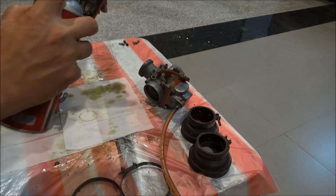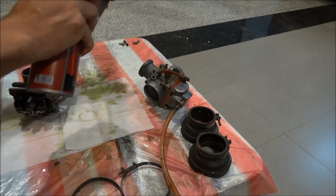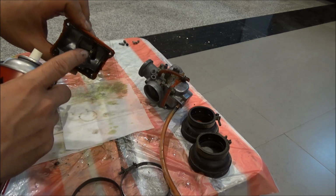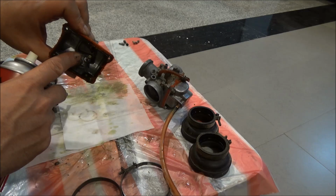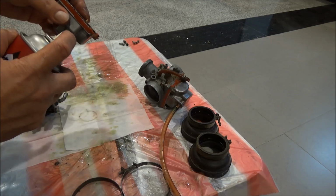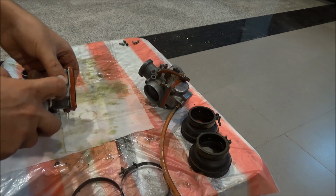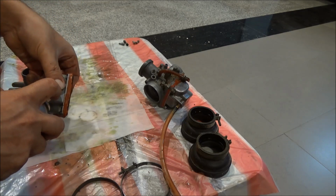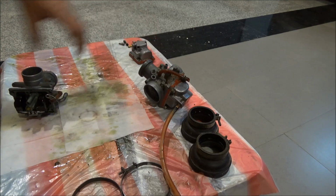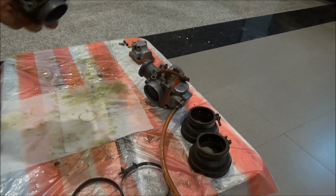Okay, so I'm gonna come with the carb cleaner and spray it all clean. Make sure you spray little inside the overflow tube or from the other end. Keep this upside down for now on the side, then continue with the carb itself.